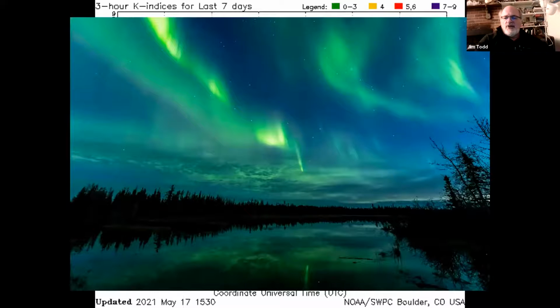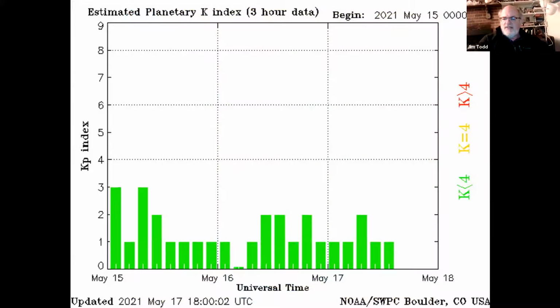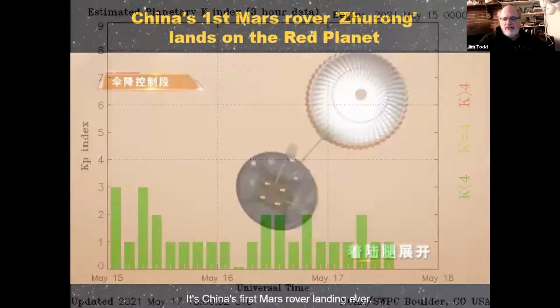They had a great show up there because it was really intense. This is the ovation for today. Not really any chance the KP level remained down, but we are due for one for maybe another month or two, but for the next few years, we will get our turn.